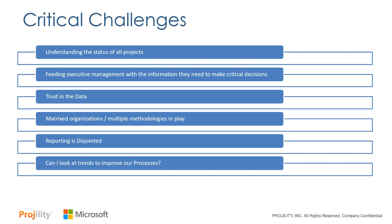The next is providing management with the information they need to make key business decisions. Really important that you think at a management level, what kind of information are they going to desire to drive decision making? And importantly, the middle one here, really trust in the data. You understand that the data is going to be trustworthy, it's going to be consistent, that the data about schedule and cost and history of performance is all accurate and kept up to date by the right people and validated by the PMO.